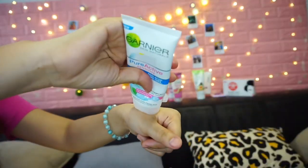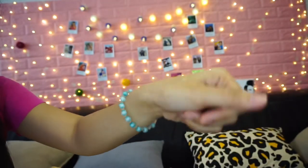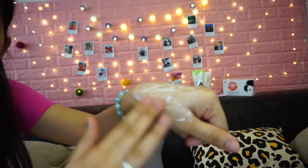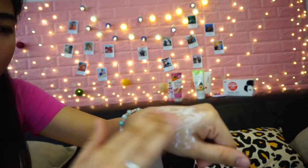Sabi nila ang acne prone daw cause of bacteria and sometimes hormonal changes. So I will let you see this Garnier product once nandun na siya sa skin mo. Like gel, watery type. Once you rub on your face, it will give you this white texture. It's not that foamy, you will not feel anything.